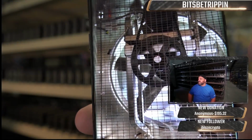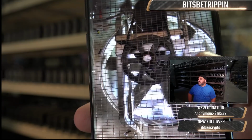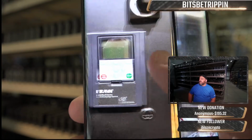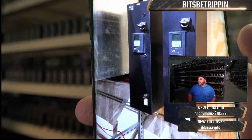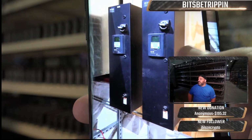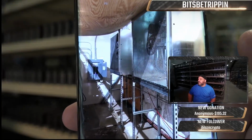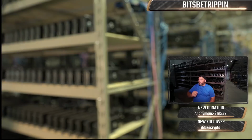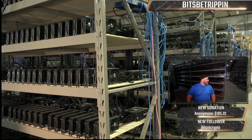And then there's the inside of the fans there. And it's about 11 amps. They're fully off right now. Yeah, they're fully off. It's very low humidity up here. And then you can see some of the patch panels there. That's a big head fan.